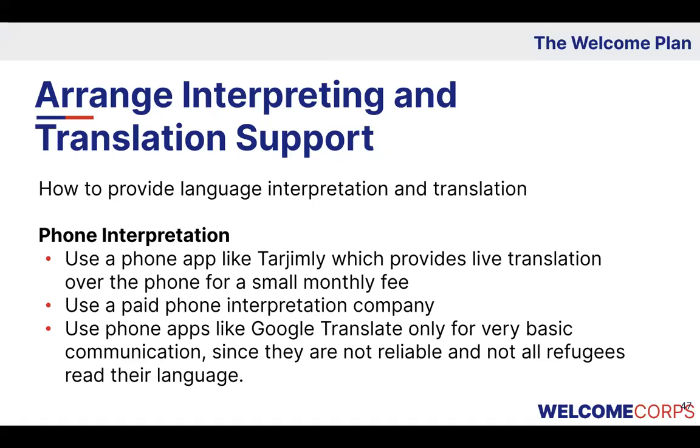You can only use the phone app Google Translate for very, very basic communication, like trying to find the word for a particular food or whatever the situation is. But it's not very reliable, and not all refugees can actually read in their language. Some of them may be pre-literate, so you can't depend upon Google Translate. You're going to need to make plans for accessing interpreters.